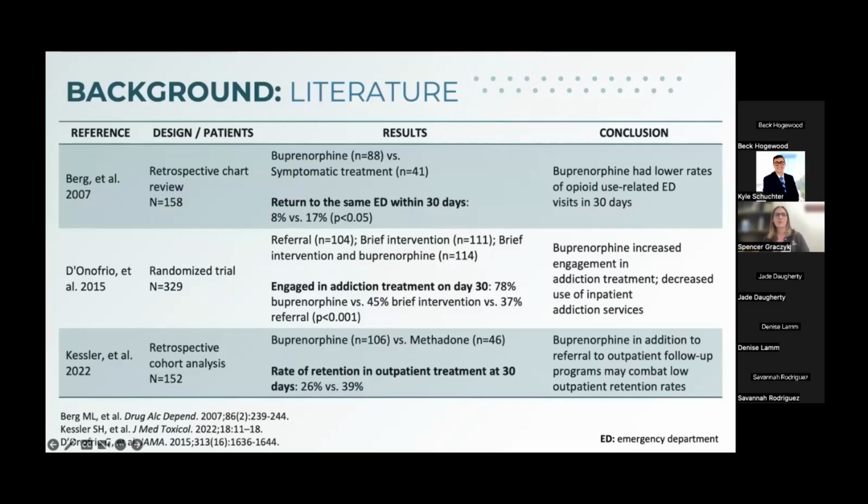They looked at simply buprenorphine versus symptomatic treatment, with things like clonidine, for example. And they looked at ED return rates within 30 days, and they ended up seeing that use of buprenorphine actually decreased rates of ED return within 30 days, which was the first study to really show buprenorphine's effect potentially being induced in the emergency department setting.